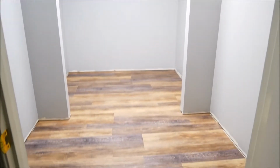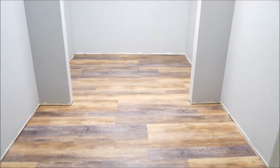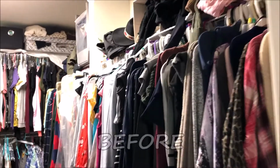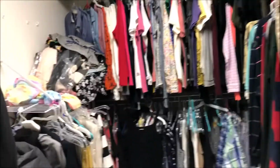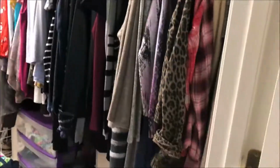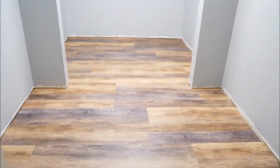Alright, so we are about to start the closet process. We started out with an entirely different closet than what you're seeing here. And there were a lot of clothes in here, as you can see. It was white, the lighting was wrong, and the wire racks just weren't serving a purpose. And now things have changed.